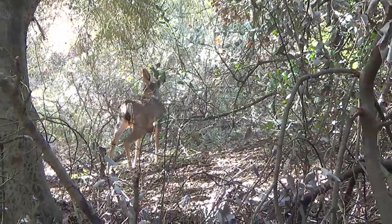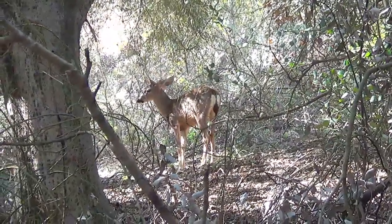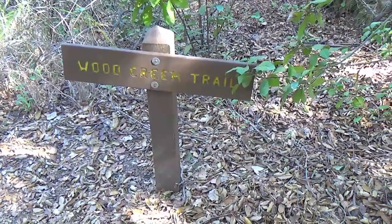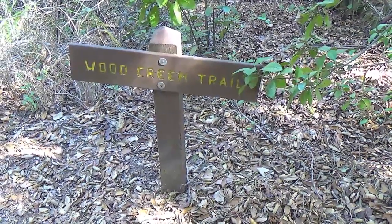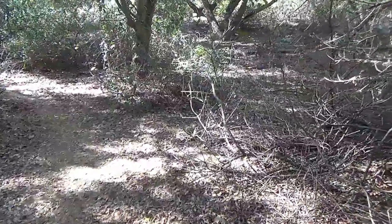Well, I gotta get going, so bye-bye, Mrs. Deer. Here it is, guys. Wood Creek Trail in Aliso and Wood Canyon Wilderness Park. Loaded with deer. Only for sightseeing, though. Can't hunt here.